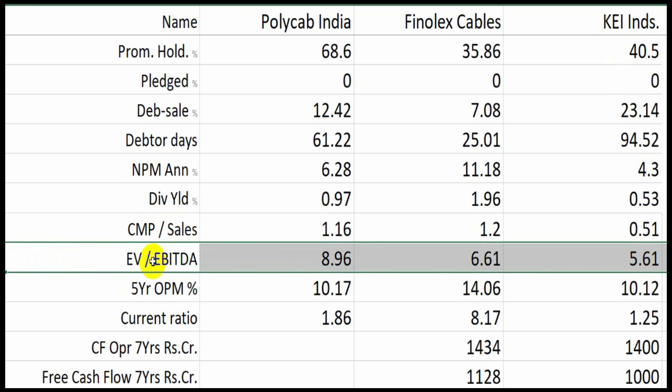Enterprise value to EBITDA also is a valuation ratio. Here we are trying to understand, against the EBITDA of 2019, what was the enterprise value. PolyCab is quoting at around 8.9, highest in the group. Finolex Cable is quoting at around 6.6 and KEI is at 5.6. So all of these companies are trading at a high multiple. There is no fixed benchmark for this particular ratio.